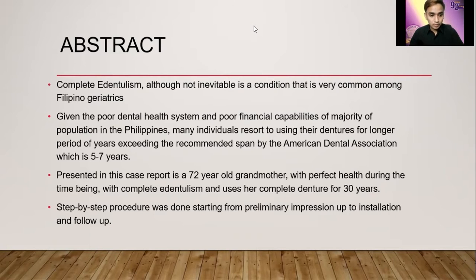What we present in this case report is a 72-year-old grandmother with perfect health at the time, with complete edentulism, who has used her complete denture for 30 years. A step-by-step procedure was done, starting from preliminary impression up to installation and also the follow-up.